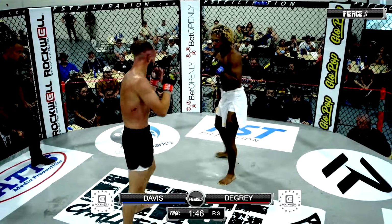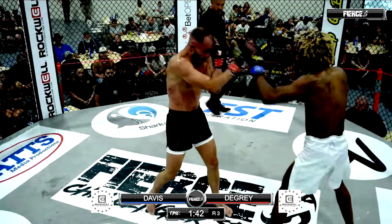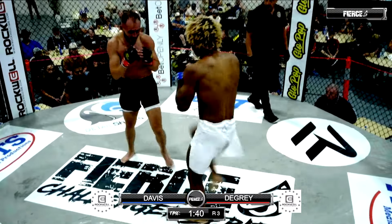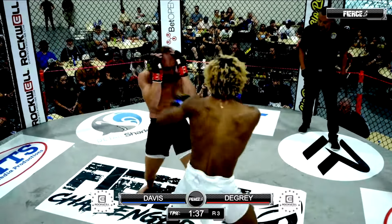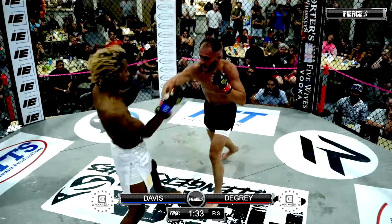Every strike they're throwing has some power and speed behind it. You hear the corner of Davis letting him know that the left hook is there. We'll see if he'll take that advice and start throwing more left hooks here. Still fast twitched are both fighters. Neither seeming winded thus far. Lots of pop still, Joel. Lots of pop. These guys are in good shape.